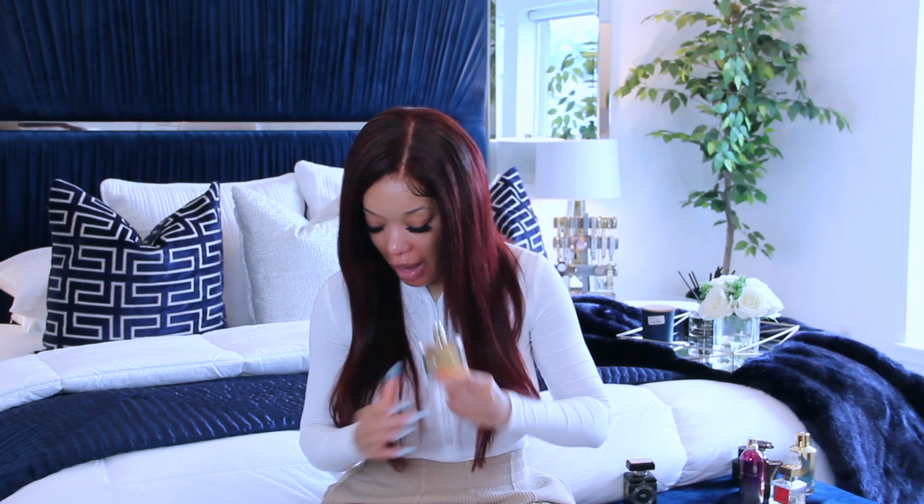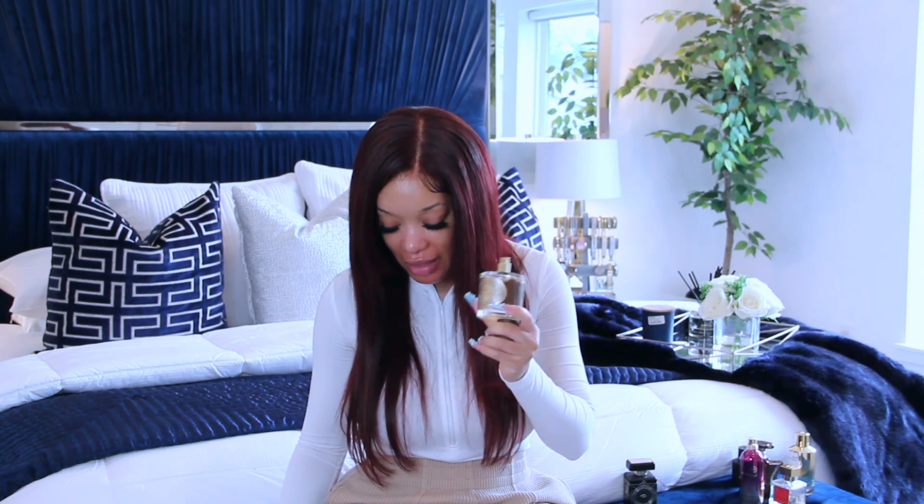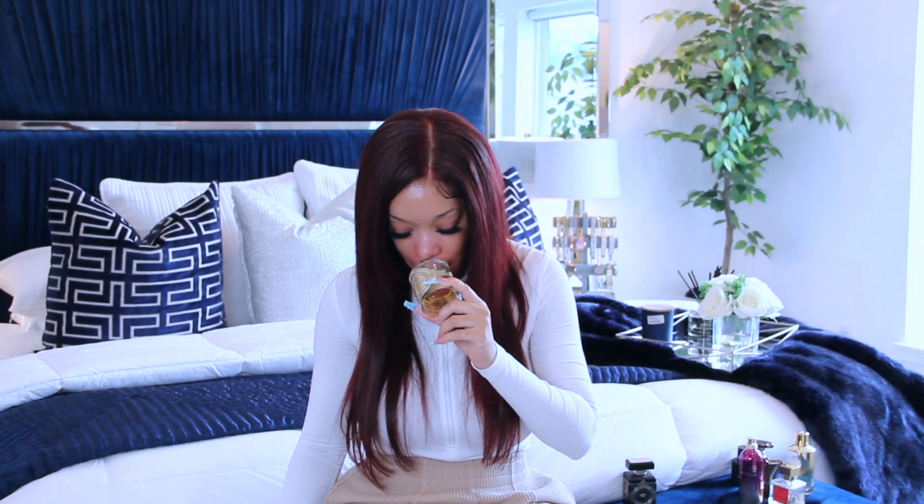I don't get the ambergris. I get the citron and the passion fruit and the pink grapefruit. It's an amazing scent. I get lots of compliments when I wear this, and it's not that expensive. I think this retails for $185.